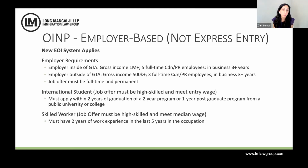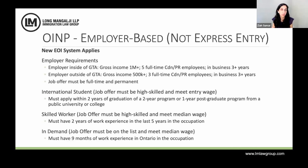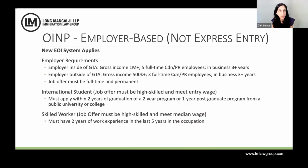So the skilled worker stream, even when we look at the points for this, for the expression of interest system, your language proficiency, your highest level of education, none of that affects eligibility or the points for the skilled worker stream. The job offer, so the position that you are being offered, does still have to be high skilled, and the wage does have to meet the median wage. So this again is a little higher than what we talked about with the international student stream.